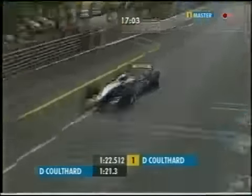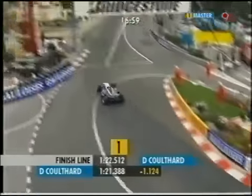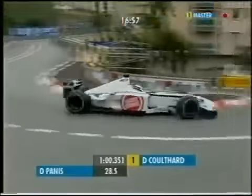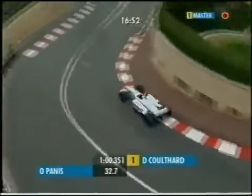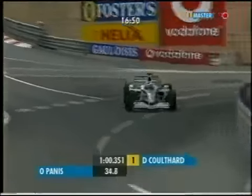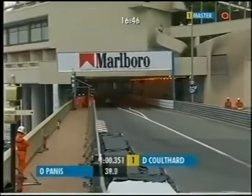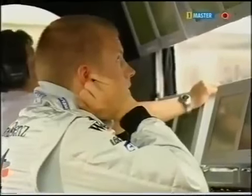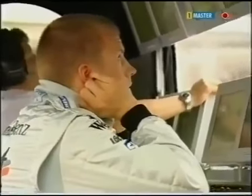Time's getting quicker. Here goes David Coulthard, and he goes over a second faster than his previous best time. So Coulthard looking very, very quick once again. A 1:21.388, and in fact that's faster than the Thursday free practice time from last year. So already we're seeing improvements as Olivier Panis makes his way through the tunnel.